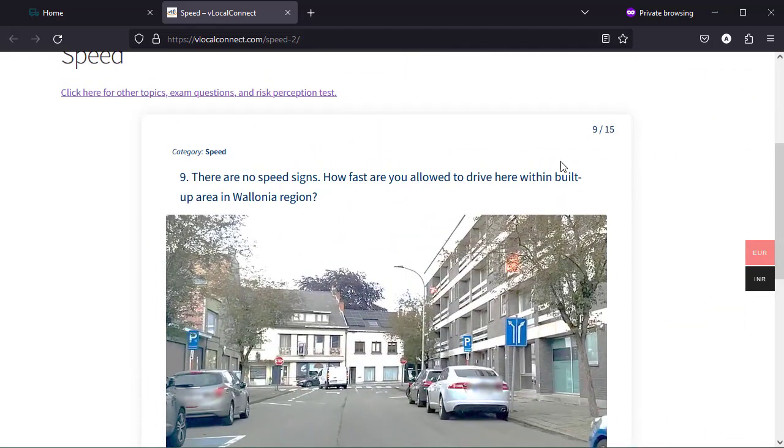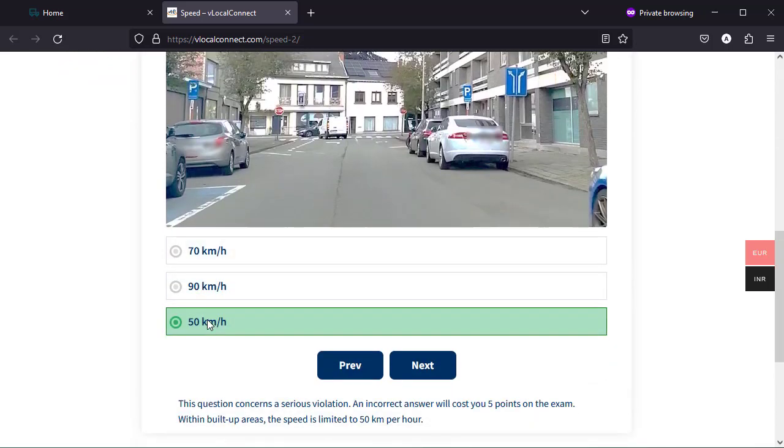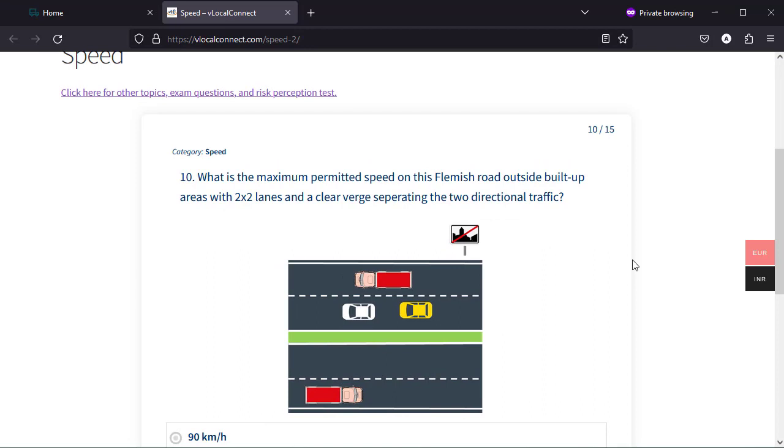Question 9. There are no speed signs. How fast are you allowed to drive here within built-up area in Wallonia region? So it's 50 kilometers, Wallonia or Flanders, so it doesn't matter within built-up area.